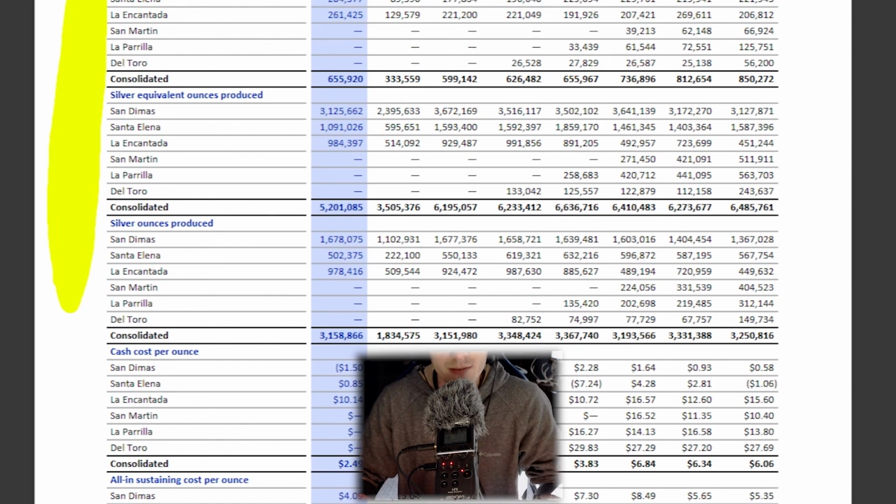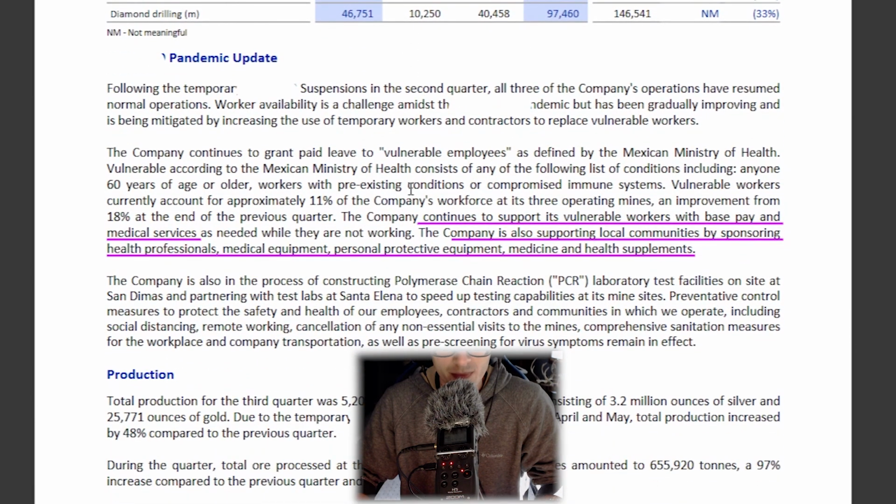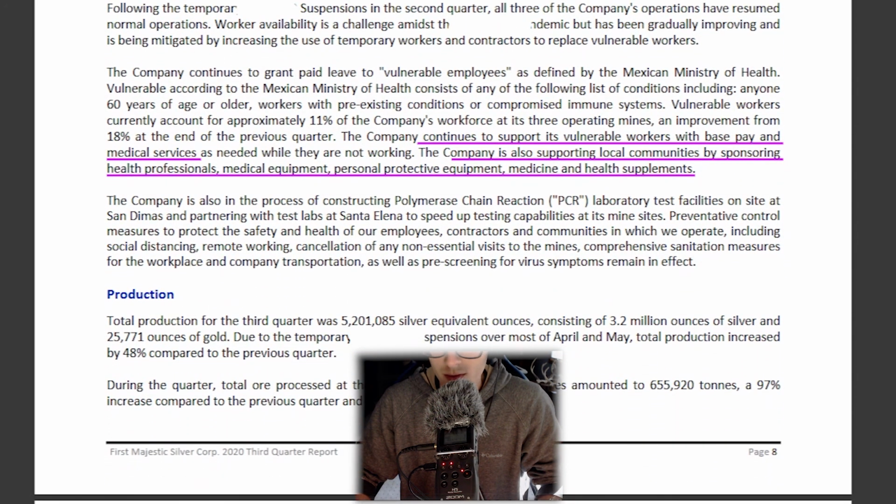Here's a massive chart of the last 8 quarters of each mine, and it's a lot of information. We can spend hours, or not hours, like 20 minutes just discussing this. I'm just going to keep that for this right now. So this is with the whole pandemic thing.